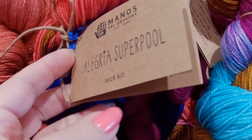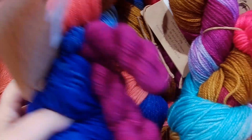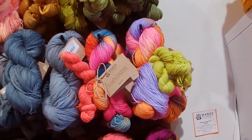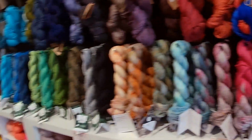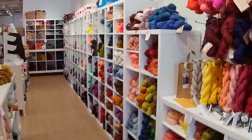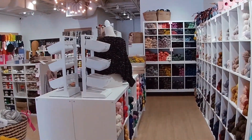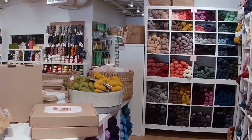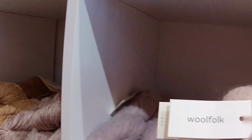The sock kit, the Super Pull sock kit. And it just looked like it would be so much fun to play with. And all those colors. You also have a lot of different commercial yarns. If you're looking for a particular project, you would not have any trouble finding what you need here.